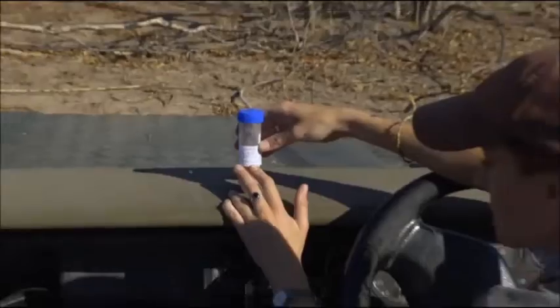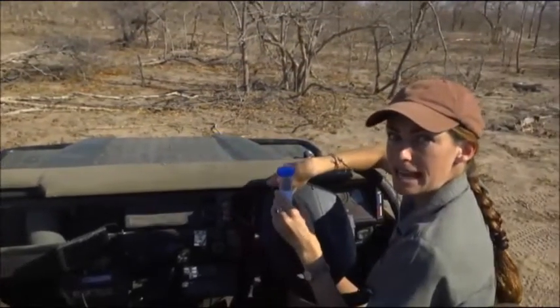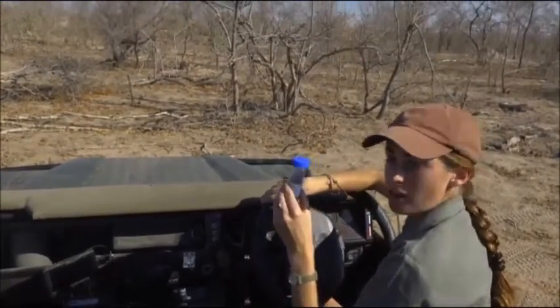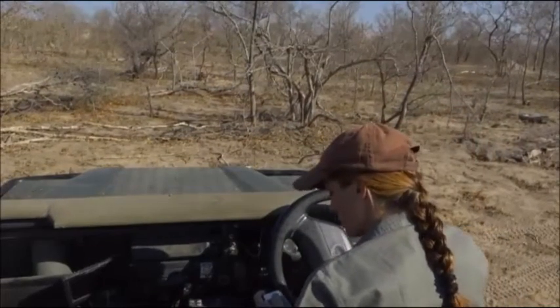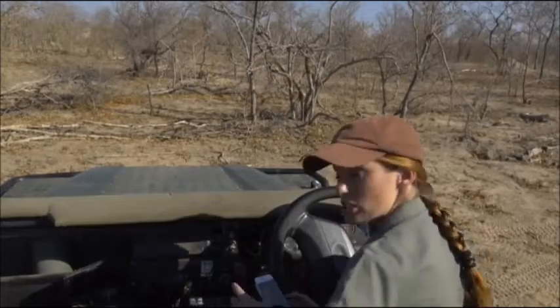And there we have it. Leopard DNA on tap, or at least in vial. And of course, we've had the most incredible days recently. I'm just going to mark my GPS quickly. We've had the most incredible drives.